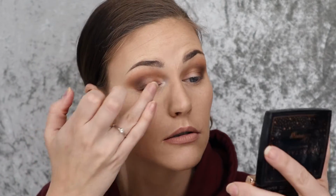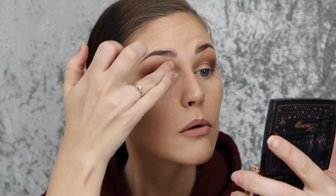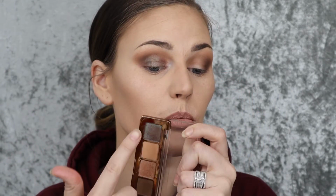So the brush didn't work. I'm going to try to take it on my ring finger and pack it on the eyelid. Okay, so far, it's pretty, and maybe it's because it's blending in with the brown, but even up front, look how blue it is here compared to the eye. I just feel like it's not showing the full pigment that it should have.